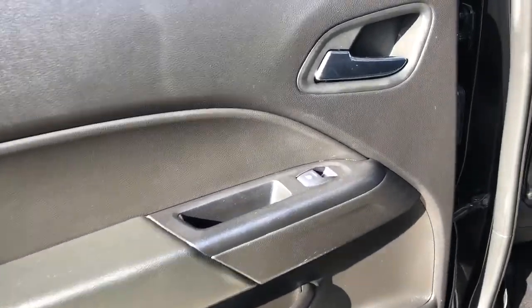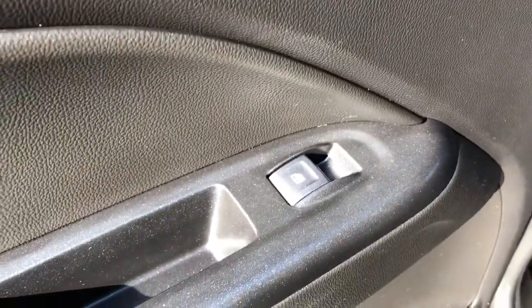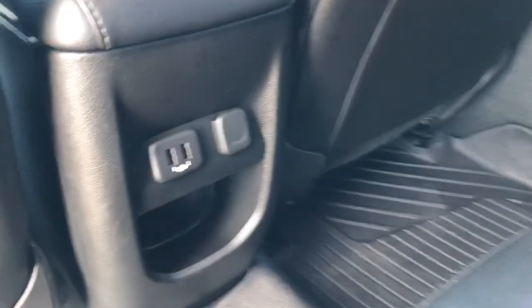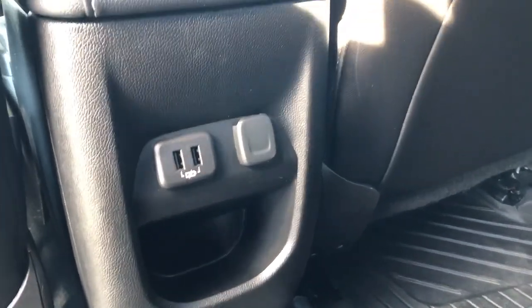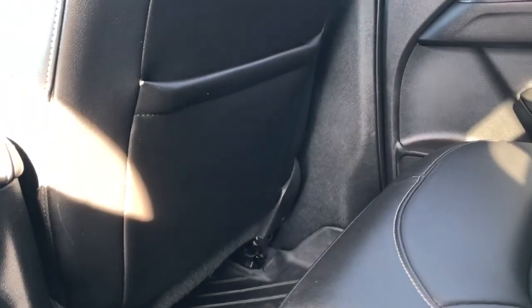Now moving to the back of the vehicle, we can see we have a chrome finish door handle, power window control, as well as some storage and a speaker. Inside the vehicle, looking between the two front seats, we can see that we have two USBs for charging, some storage, as well as a 12-volt plug. In the back of the passenger seat, we have a storage compartment.